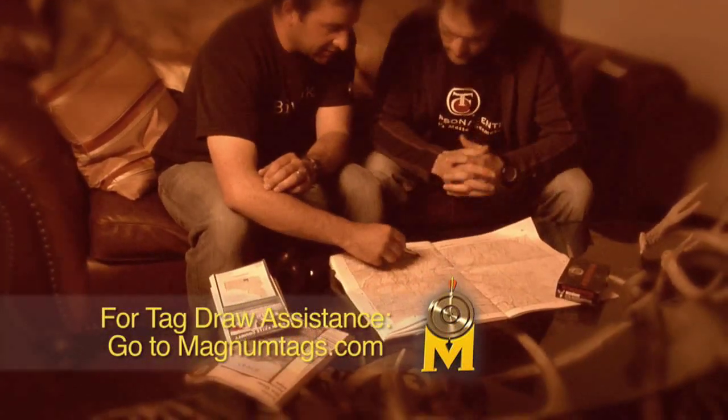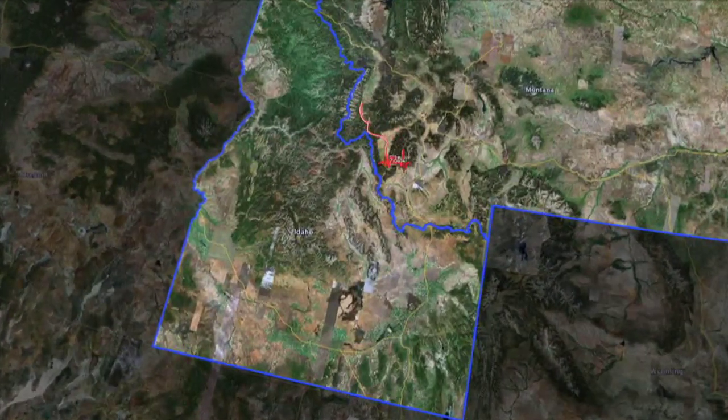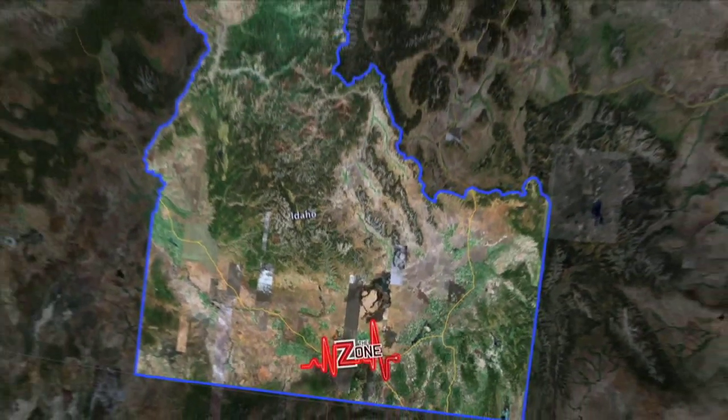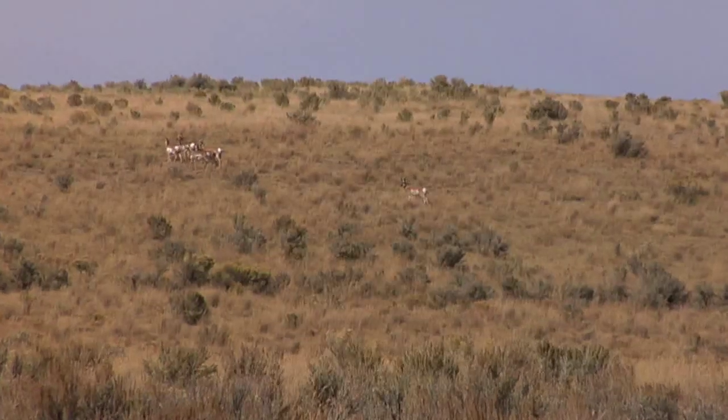In addition to being a tag draw fanatic, Robert is also an antelope fanatic. He's a great field judge, and I know he'll find me good units. It is the best unit in the state. These bucks down there average over 14-inch horns. There's only 2 non-resident tags. They only give 25 tags total, and your draw odds were 1 in 75.